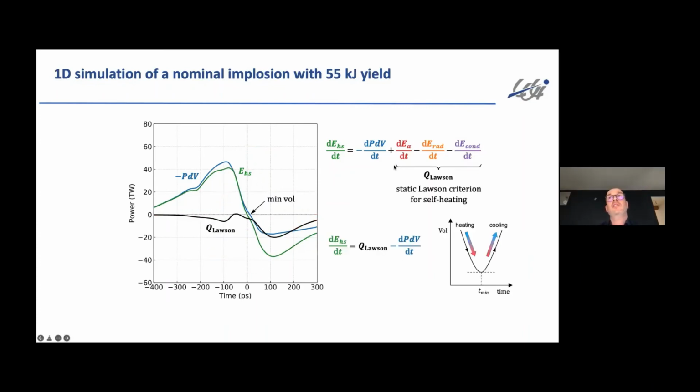Importantly, let's now define the Q loss on, which is the energy deposited by the alpha minus the radiation loss minus the conduction term. Why is that important? If your Q loss on is positive, you're gaining energy. Okay, if your Q loss on is negative, the radiation loss and the conduction loss are too high and you cannot reach ignition. At 50 kilojoules, obviously you're not close to ignition, your Q loss on is too low because your alphas do not deposit enough energy to compensate for the losses.